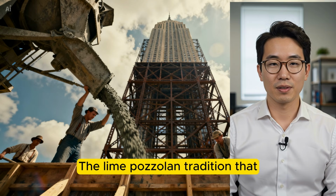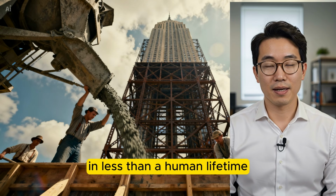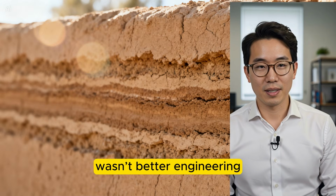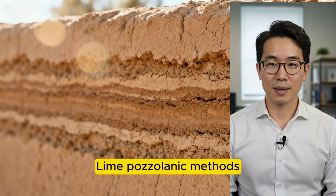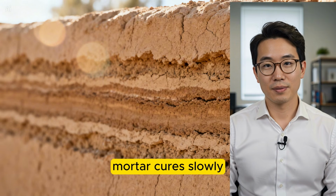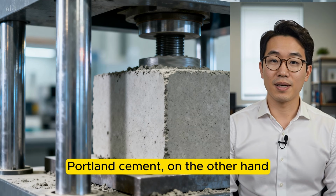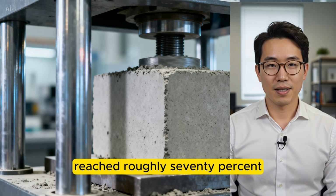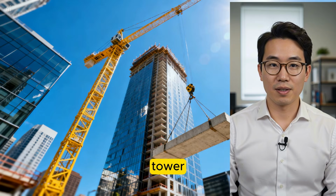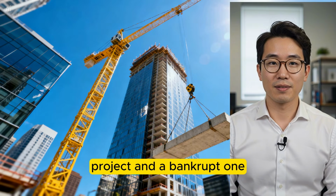The lime pozzolan tradition that Vitruvius and the Theodosian engineers had used was, in less than a human lifetime, almost entirely displaced. What Portland cement offered wasn't better engineering, but a better business model. Lime pozzolanic methods required time. Rammed earth and lime mortar cures slowly over months and years and gains strength continuously across decades. Portland cement, on the other hand, reached roughly 70% of its design strength in 28 days. For a developer building a 30-story tower, that difference is not just a technicality, it's the difference between a profitable project and a bankrupt one.